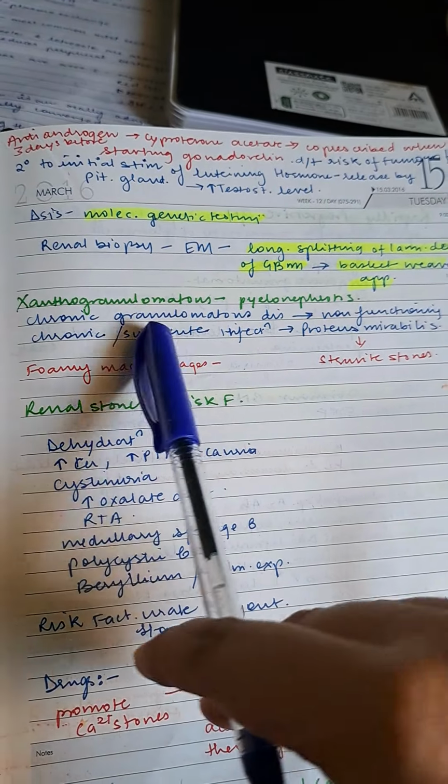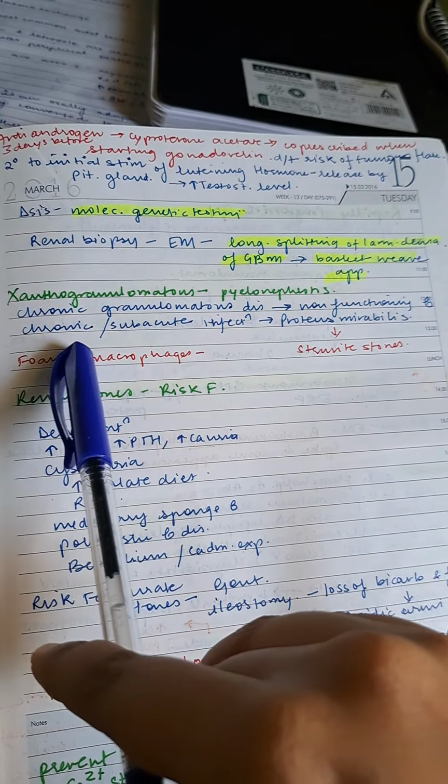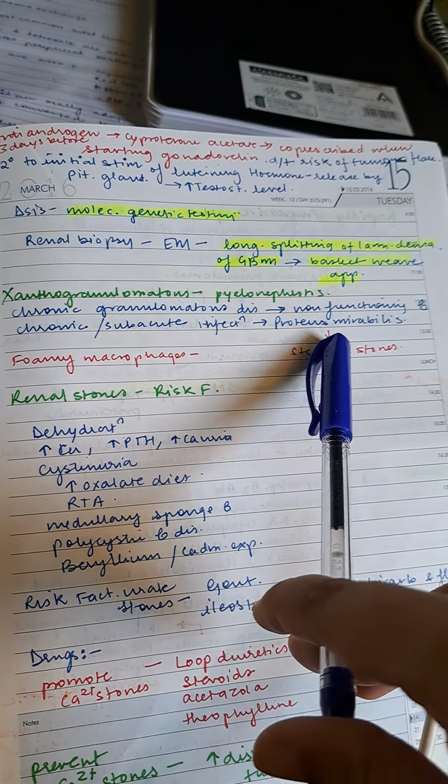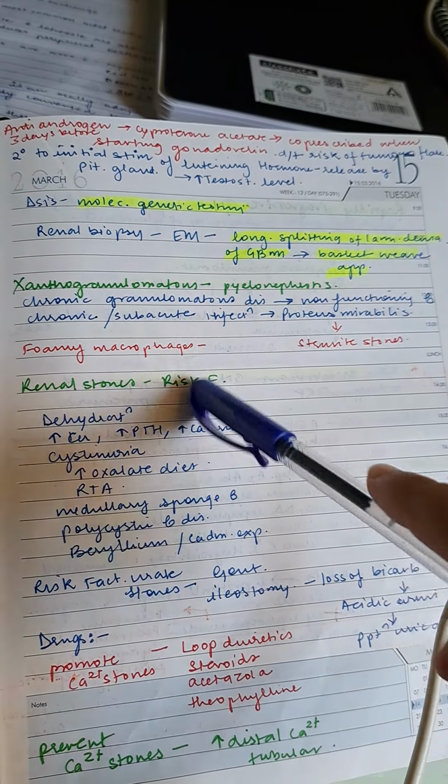Xanthogranulomatous pyelonephritis: chronic granulomatous disease, non-functioning kidney, chronic or subacute infection, Proteus mirabilis or white stones. Foamy macrophages are seen in this.